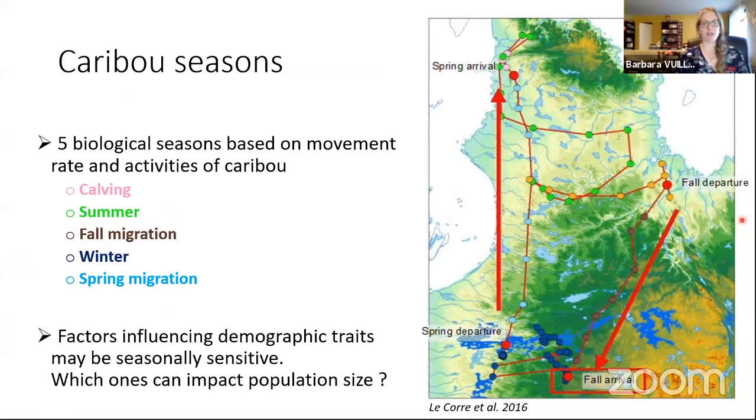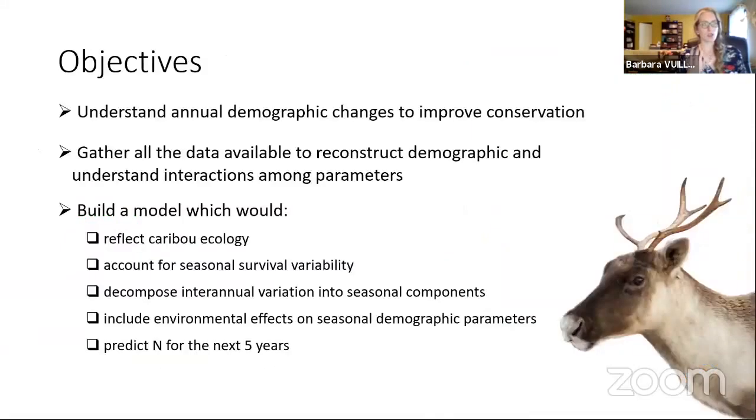We found that factors influencing demographic parameters may change between seasons. So we were wondering which of these factors may impact population size. So our objectives: we want to improve the conservation of this population by enriching our knowledge on the demographic changes. To do so, we wanted to gather all the data available to reconstruct the population size and its fluctuation and see how they fit together. Which led us to our objectives for the model.